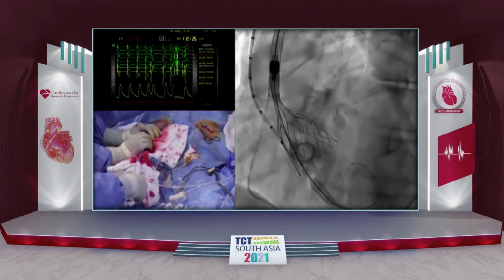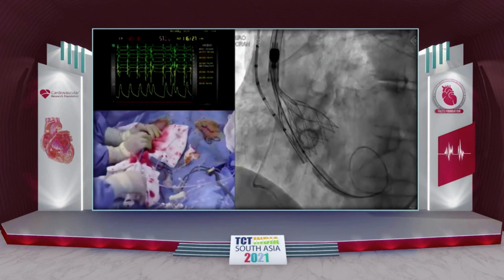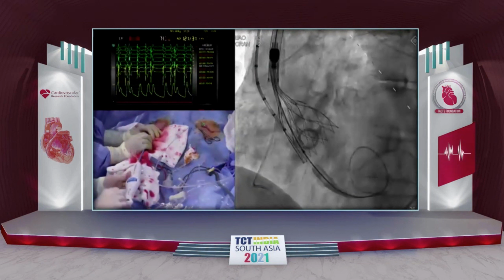Okay, I'm sorry, I had to do that quickly. The position looked very stable during deployment, right? Sorry, go ahead, I'm just going to let the hemodynamics recover.